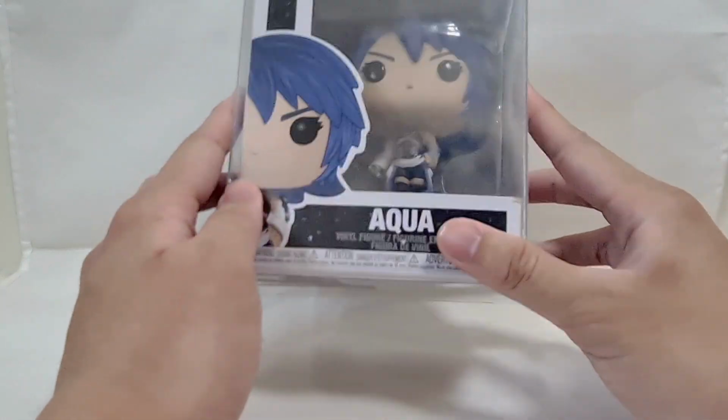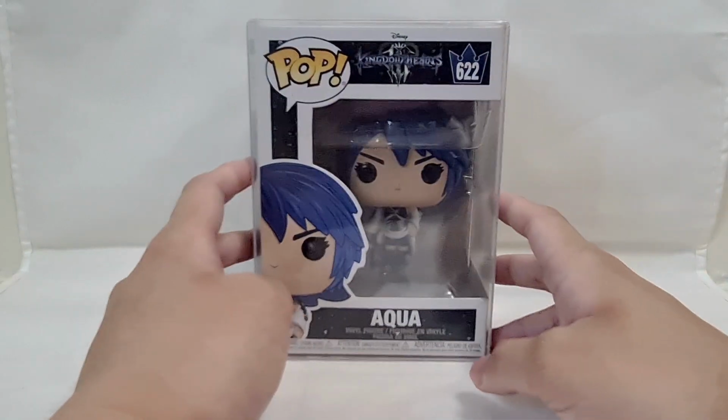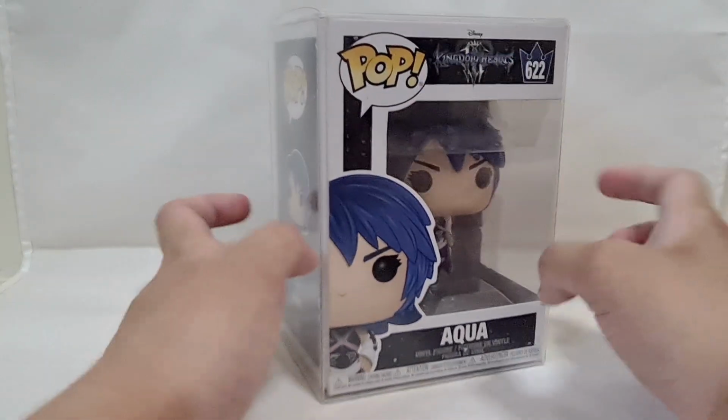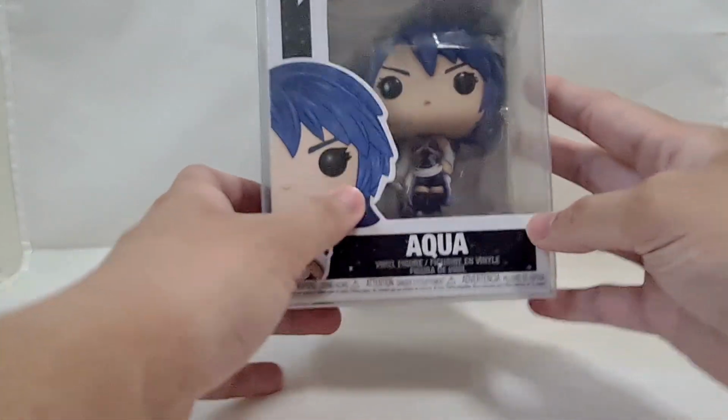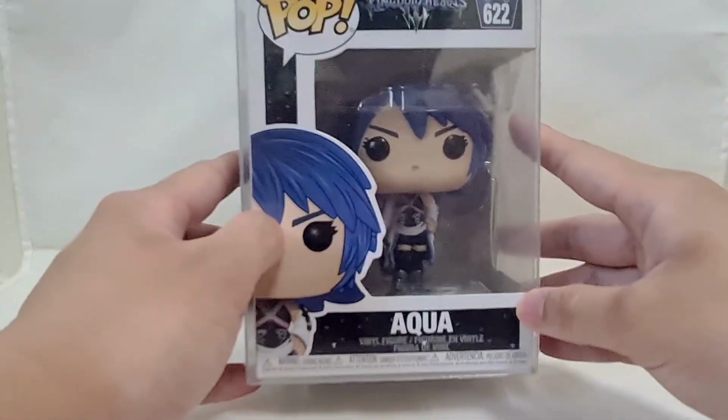I managed to get this very beautiful pop to accompany my Kingdom Hearts Mickey Mouse for just $2. Really love how I just got this for $2. Very nice, very cool. And yeah, let's actually move on to the next pop. Still can't believe I just got it for $2. So yes.